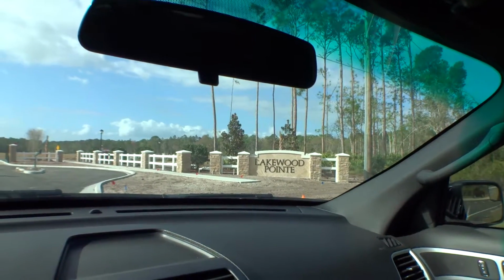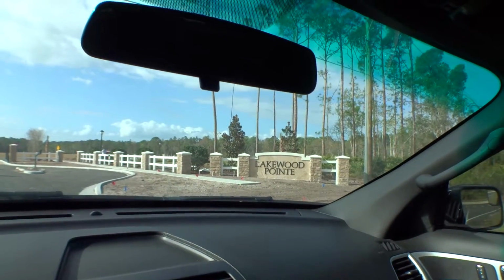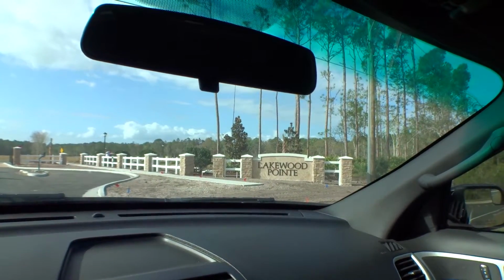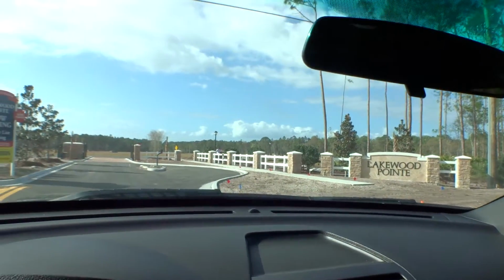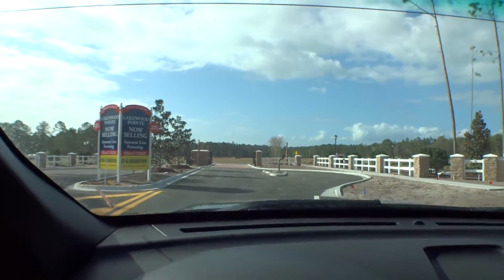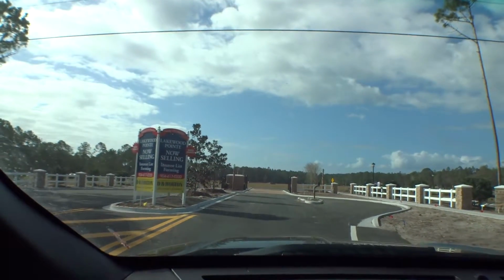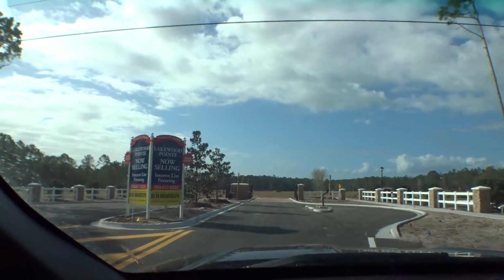Today we're at Lakewood Pointe in St. Augustine, South State Road 206, just west of the Crescent Beach area. It's a beautiful little community DR Horton's putting together here. It's going to be gated, as you can see. Coastal elevations, Key West type elevations on the homes. Very nice. And there's a cool lake in the center here. So let's go take a peek at it.